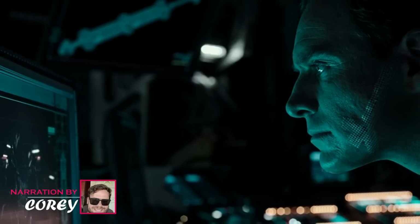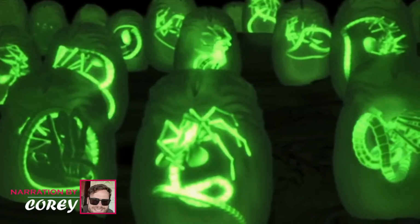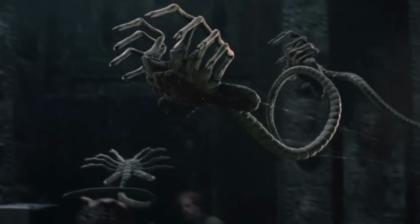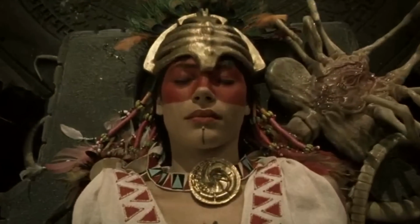When H.R. Giger created the Xenomorphs, I'm not sure he knew that we'd still be talking about them today. These creatures first appeared in Ridley Scott's Alien, and they're born from eggs that house a facehugger that latches onto a host, impregnating them with an embryo which develops into a chestburster, which again develops into a fully grown Xenomorph.